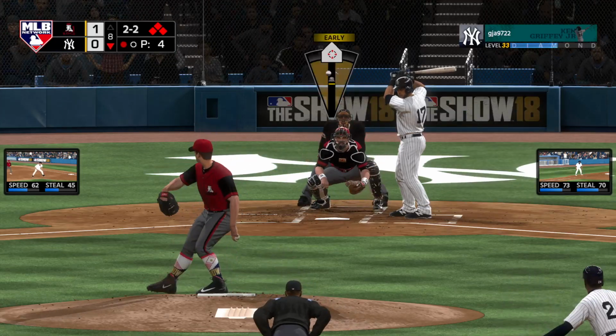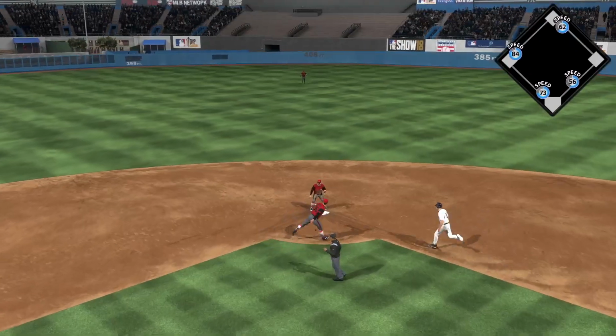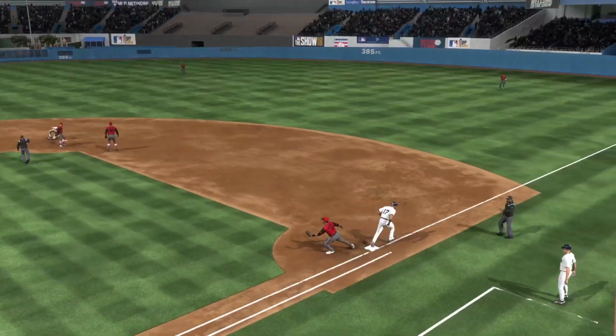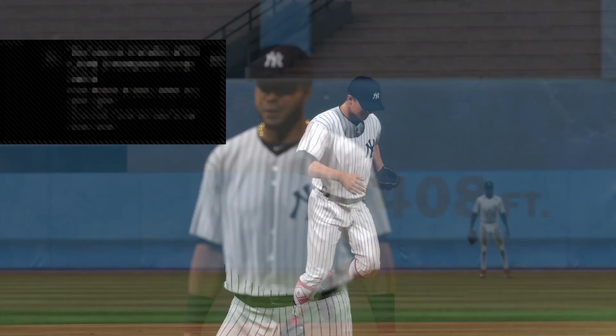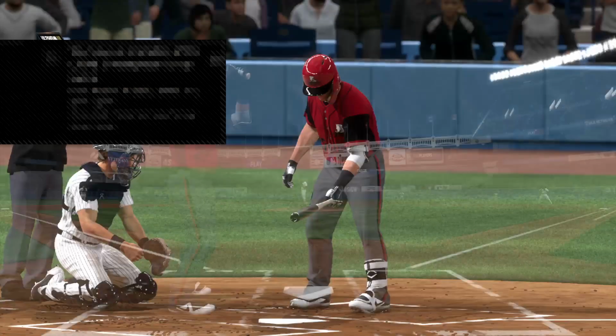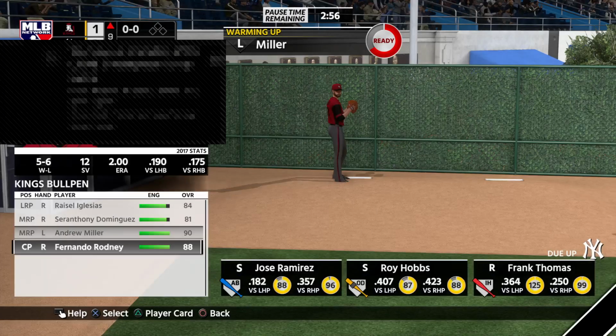One out with the possible tying and go-ahead runs on base here. Here's a little chopper up the middle and a glove flip for one. On to David Robertson, who enters from the pen to start the ninth inning as he'll try to keep the score right where it is heading to the bottom of the ninth.